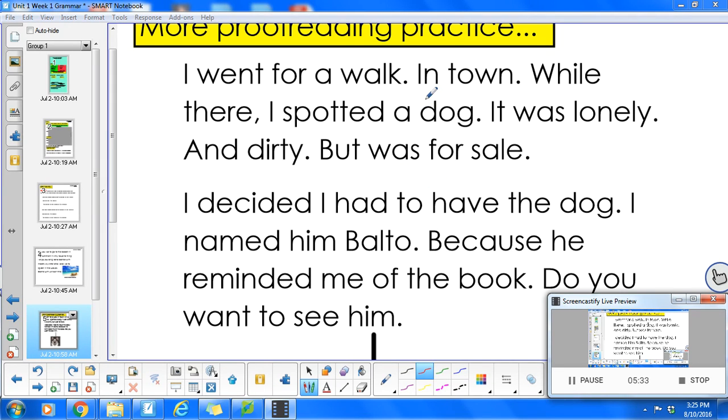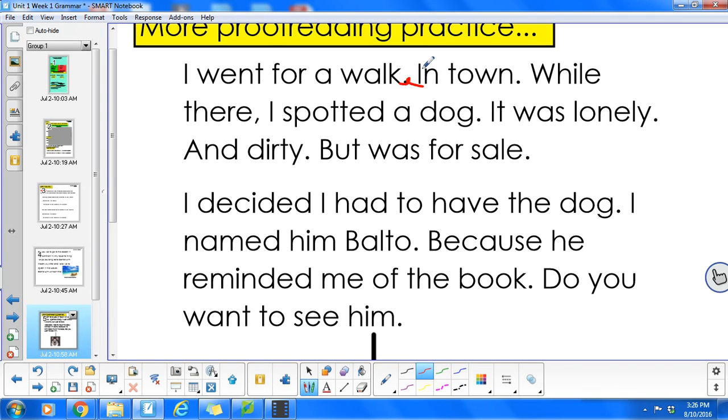So after pausing the video and looking for mistakes, let's see what we have. I went for a walk in town should be one sentence. So we would get rid of the period and do a lowercase I. I went for a walk in town, period. While there, comma, I spotted a dog. Looks good. It was lonely, and dirty, but was for sale. Oh, we could put that all together. It was lonely, take that out, that period, and dirty, but we'll do a little b, but was for sale.